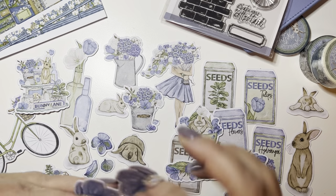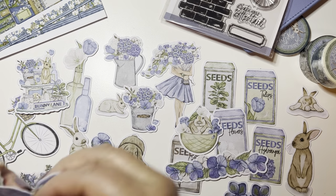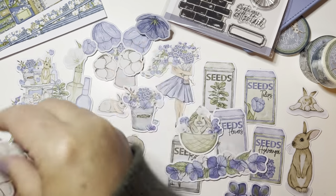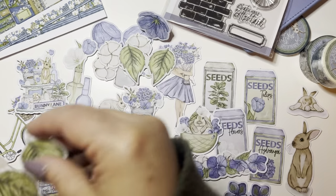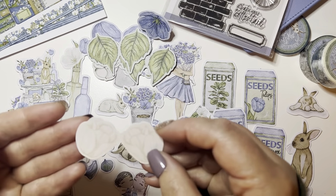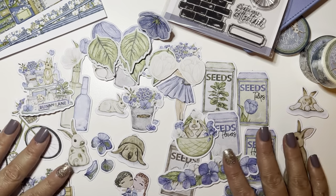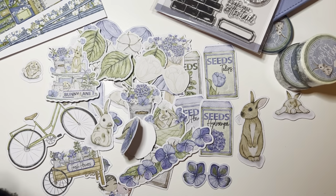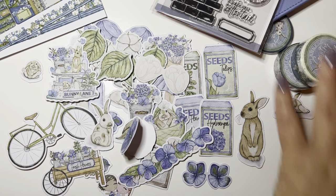Can you see all this stuff? These are like tabs. So these are tabs up here. Cotton tab, more cotton tab, leaf tab, leaf tab, and another. Stunning, stunning. So love them. So that is all the florals. And then let's get into the papers.